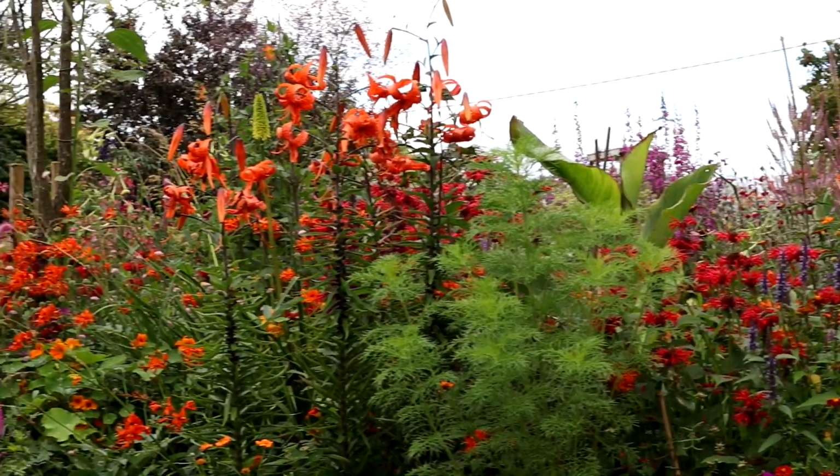It's a beautiful garden, and when we walk around and have a look at the fantastic space that Siobhan's put together, you'll understand how she loves colour. She loves bright colours and she loves growing plants from seed and cuttings.